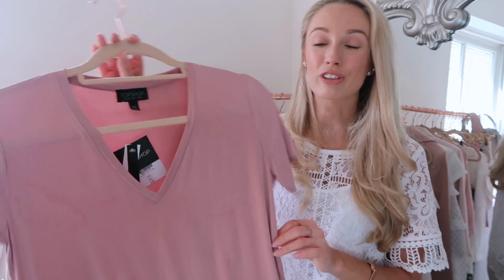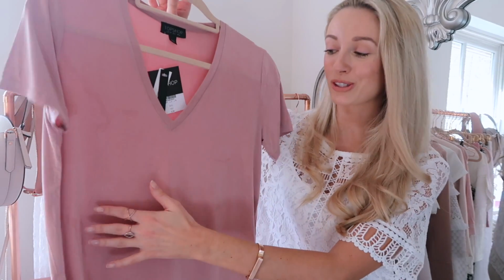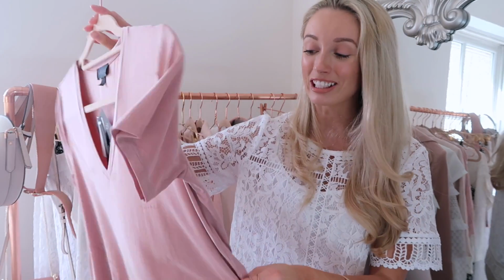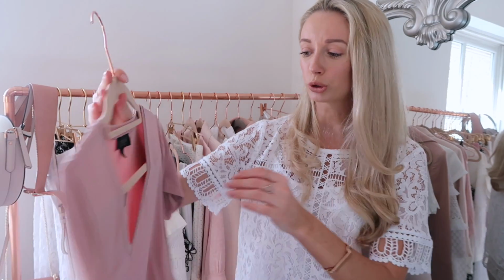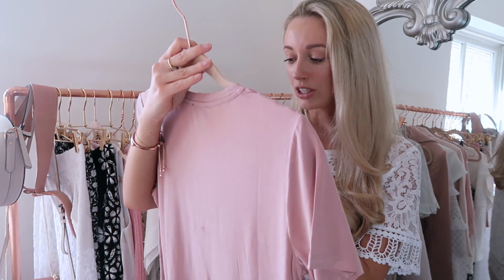And I also could not resist this t-shirt. It's got a couple of marks on it at the moment because I just steamed it, so it's a little bit damp. But this is very plain, it was actually in sale. It's one of the Topshop premium or boutique pieces. Yeah, Topshop boutique.